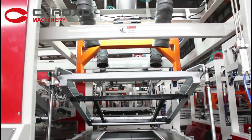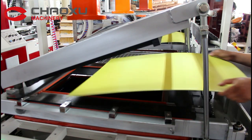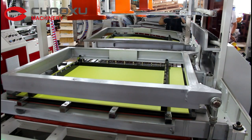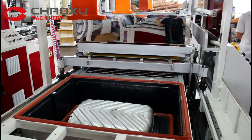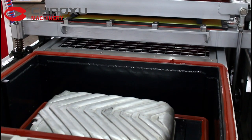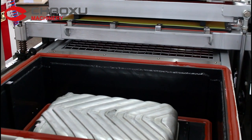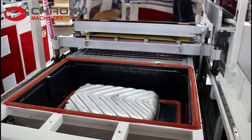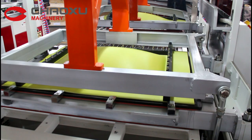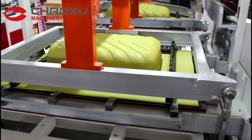Let's see the process of luggage shell forming. First, we put the plastic sheet into the frame. Then, hit the green button to put down the frame and push into the heating oven. Usually, heating time is about 30 seconds. Then, push out the frame, raising the aluminum mold, blowing, warming, and cooling by 4 fans.